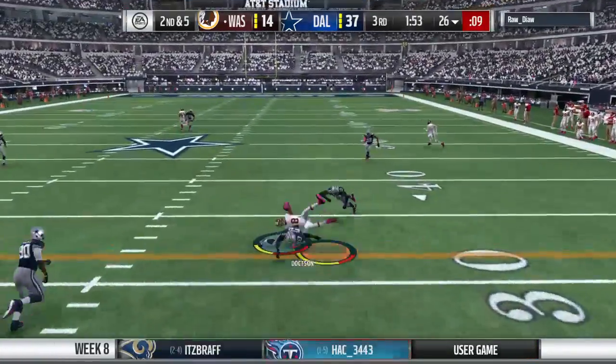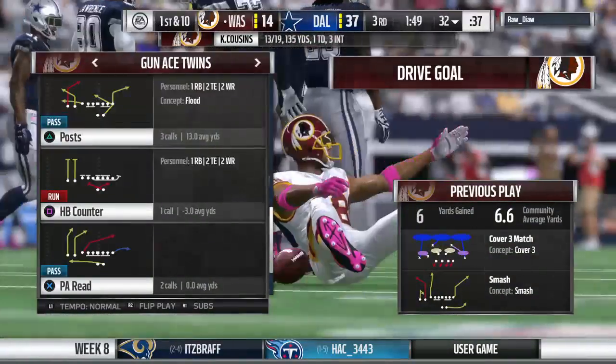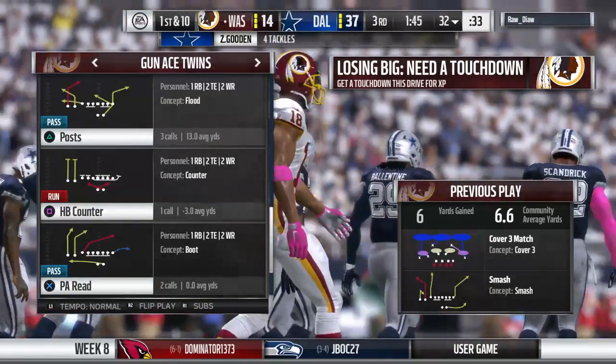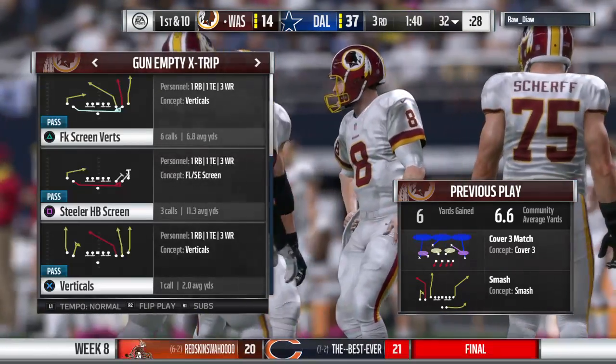Cousins completes it right side to Doxson. And he's able to get out to the 32, brought down there. When he decided to run a hitch route, it really helps to have a guy who can turn it loose. And, boy, he rifled one in there on that one. Not much run after catch, but it worked really well.